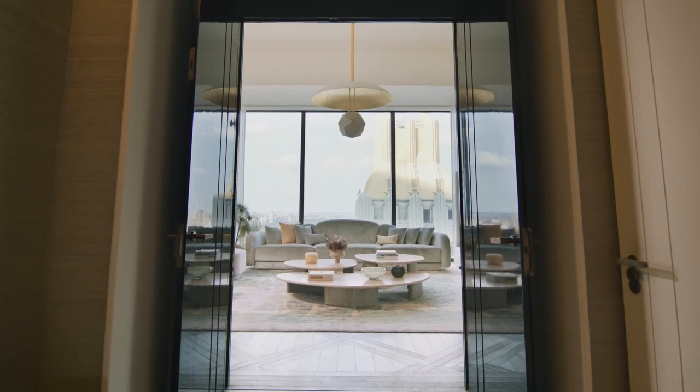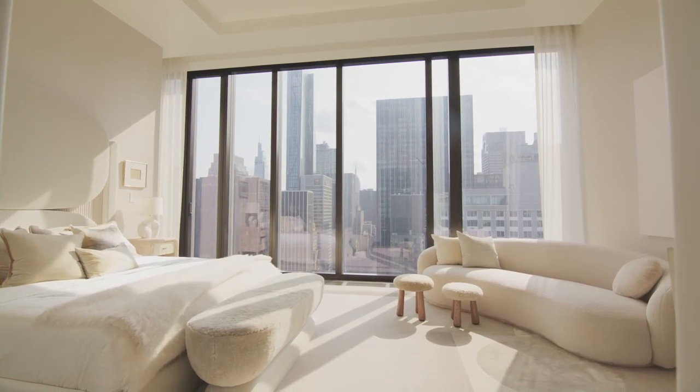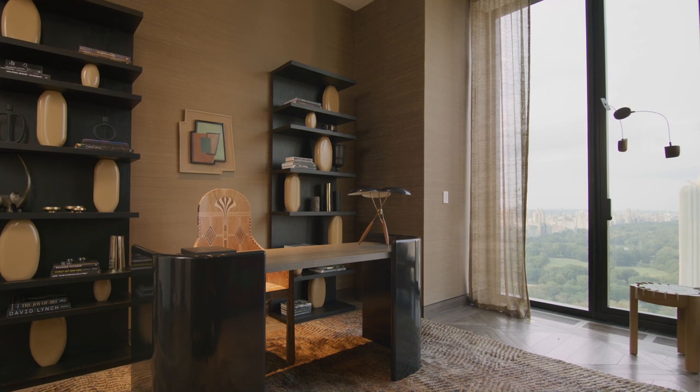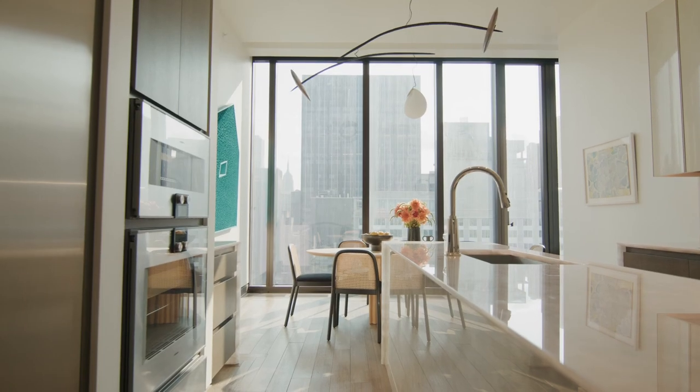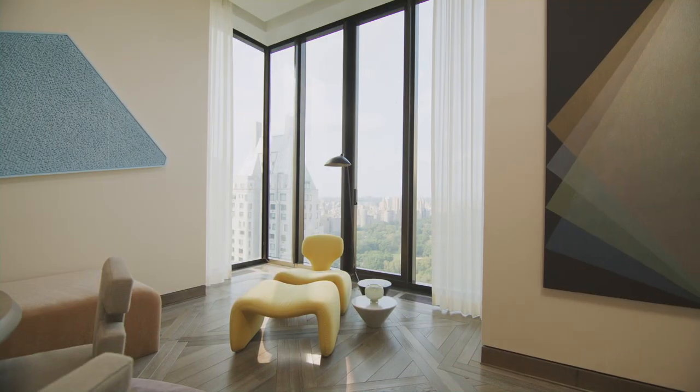Choosing which projects to do is almost an emotional decision, and so when I saw it, I knew in 3 seconds that I was going to have to do it, because it is one of those spectacular, iconic New York residences, and I just felt honored to be able to make a little bit of a mark.